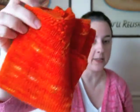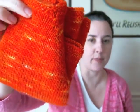So this will go to my friend's Bebe, who is due this month sometime. Very exciting. And this is the second sweater I've made this baby, and I'm already planning a Gramps cardigan for him. See, it folds up into a nice little package of baby sweater. That's my FO, y'all. Let's talk WIPs.